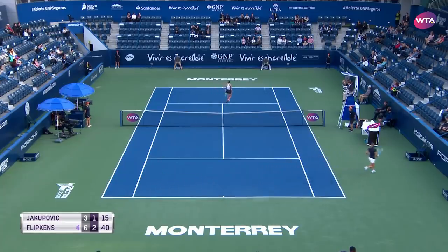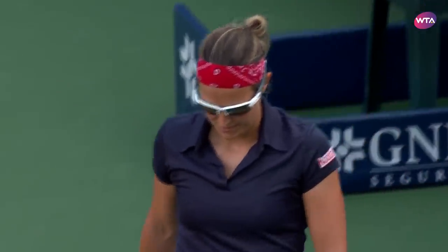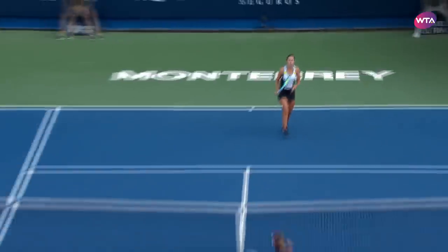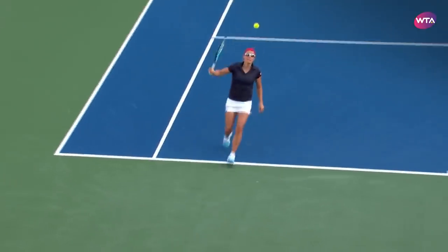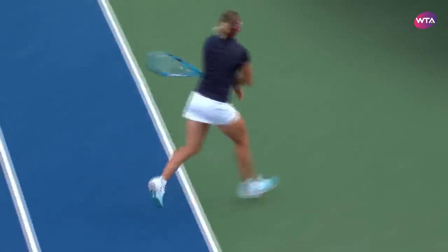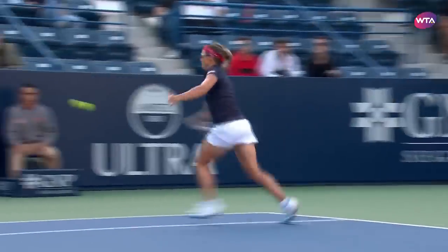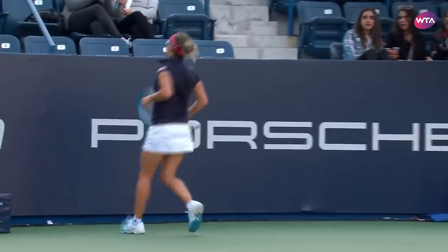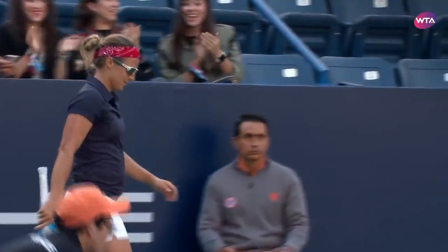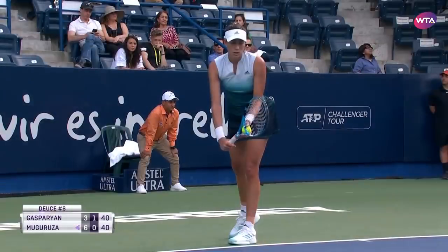Oh, fantastic from Flipkins, and she gets the point. And well, she should after that effort. Look at this, the hustle to get to the drop shot, the lob from Jakubovic, and whoo! Oh. And I think Jakubovic kind of thought that that wasn't actually going to go anywhere. And look at that. And we've talked about the tweener that she had at Indian Wells. That is shot of the tournament material right there. Excellent stuff from Flipkins.